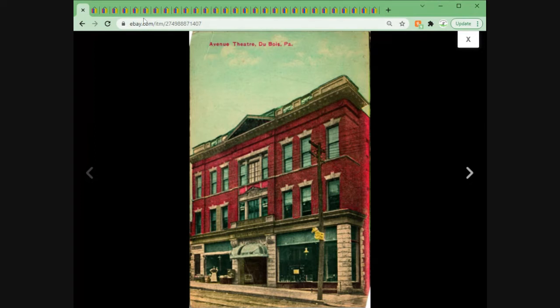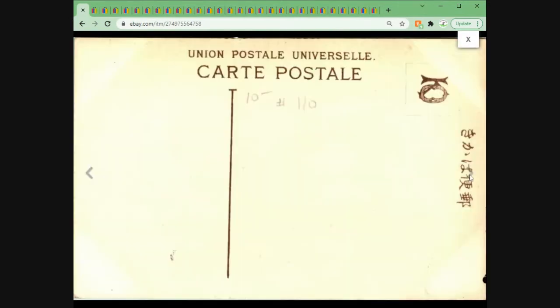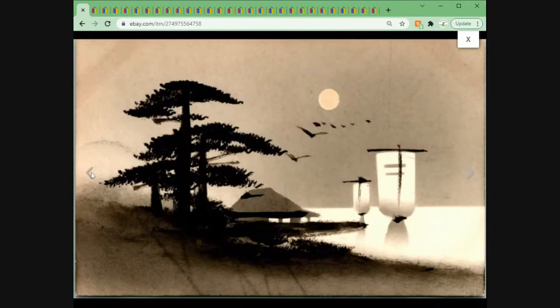Now, the next two I took offers on. They went to the same customer. This first one is an original art postcard. This is painted on here. It's a little hard to see, but this is an original painting. I really, really like this. Up closer, you can actually see sort of the pile of the paint on the card. It's really neat to look at.